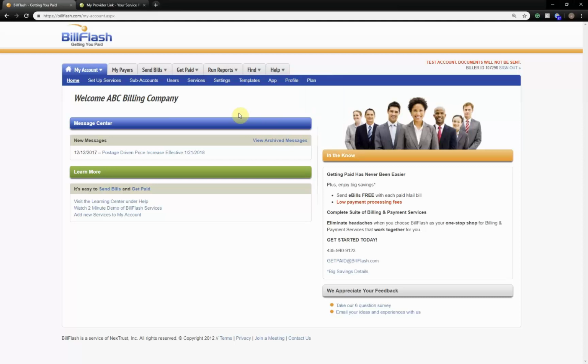So I wanted to show you this before we jump into uploading statements. At this time, let's just take a look. How do you get your statements over to BillFlash.com? Well, in this instance, what we're going to do is we're going to send the bills through Send Bills. And we're going to go Upload Files.